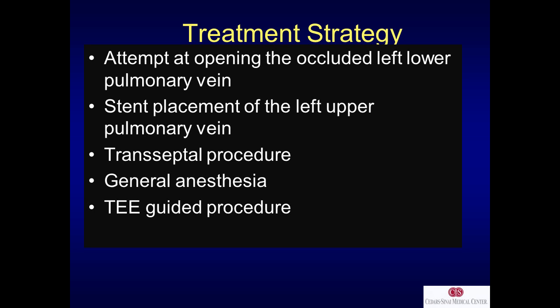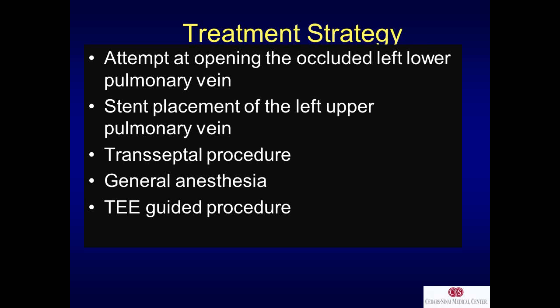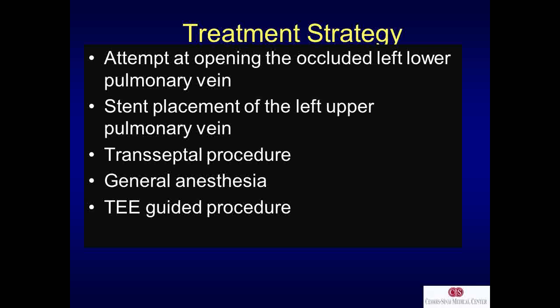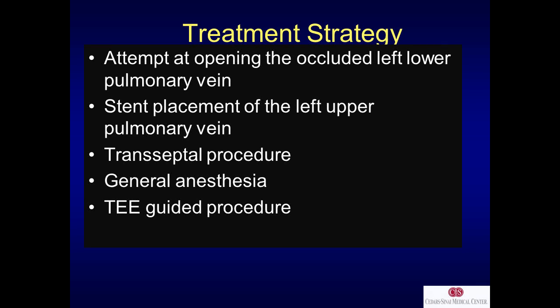So the question was the strategy. Our aim was to first try to open the completely occluded left lower vein, and then still try to open the left upper pulmonary vein too. And we decided to go transeptal across, and then go with general anesthesia.